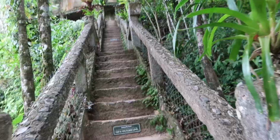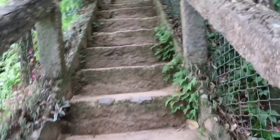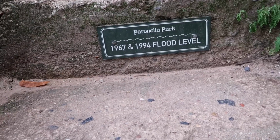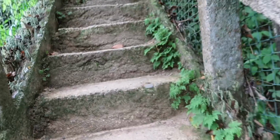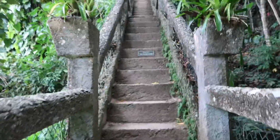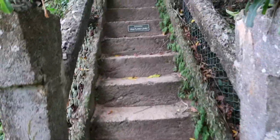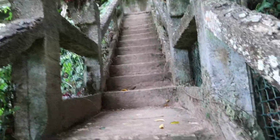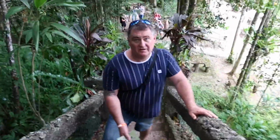Ayan, pataas na kami, guys. Ito siya. This is the first thing that he made. Look. 1967 and 1994. So, this is the first he made. So he can climb to go there. He piled all the gravel up here by hand. By hand? Yeah, by hand, yeah. To make all the structure. Yeah, I see that one.